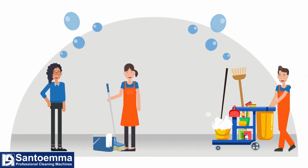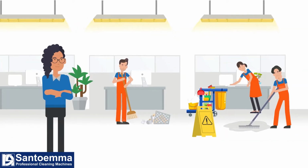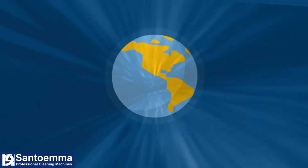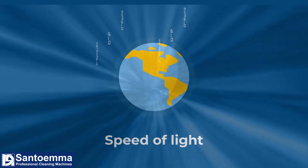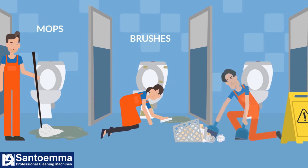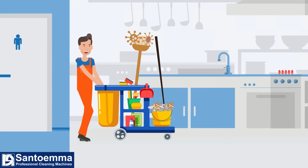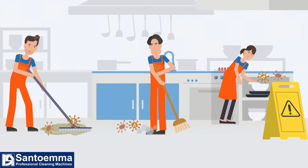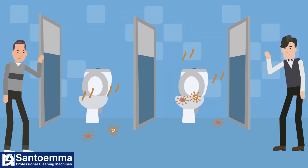Do you work in a cleaning company? Are you responsible for the hygiene of your working spaces and not satisfied? The world is innovating at the speed of light. Yet, still today, workers perform cleaning by hand, using only mops, brushes and sponges. Dirt often moves from one spot to another, and bacteria lurk and proliferate everywhere, also causing bad odors.